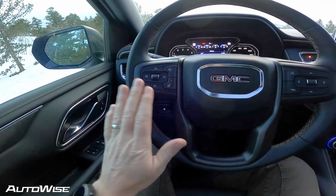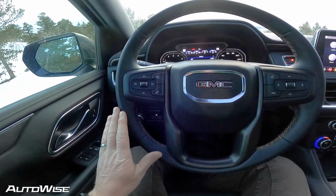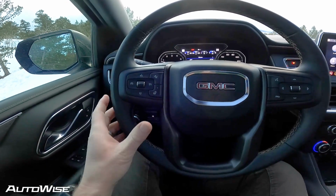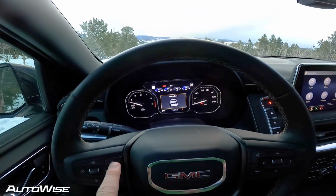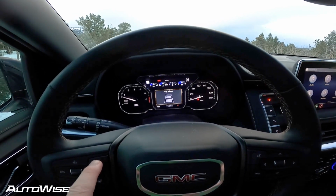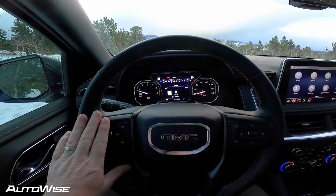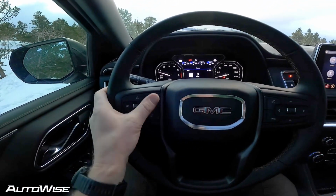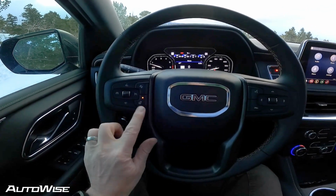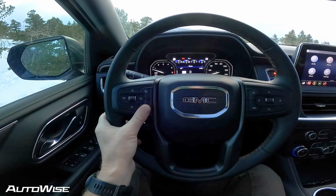Cruise control over here. The AT4 does not come with adaptive cruise control, and that was one of my disappointments. It's deceiving though, because we do have the gap changer here, and as I press this button, you'll see it lets me adjust the gap that doesn't exist in this vehicle. So there's no adaptive cruise. There's regular cruise control, but no adaptive cruise control. The heated steering wheel was super plush at times on our trip.